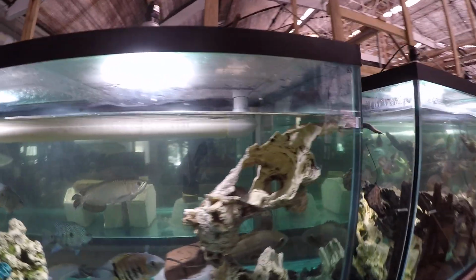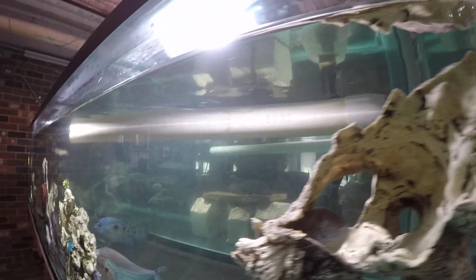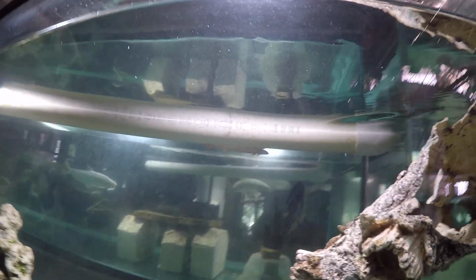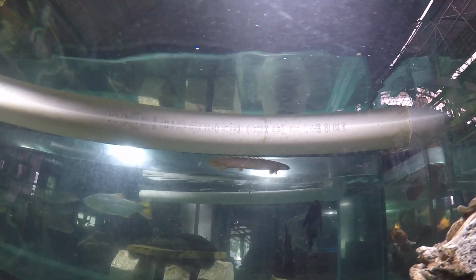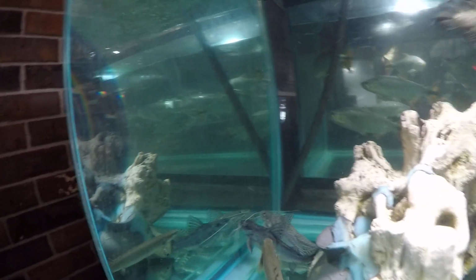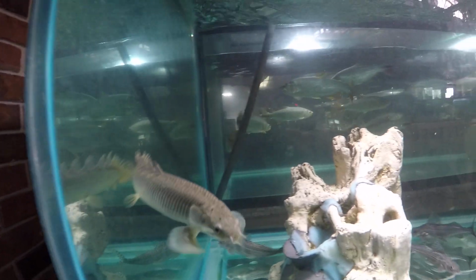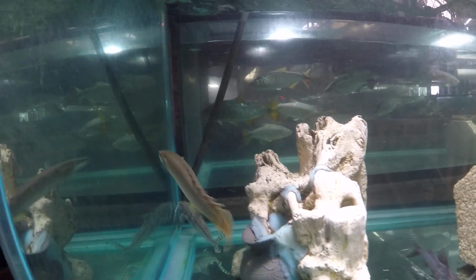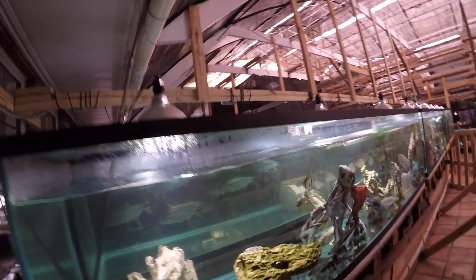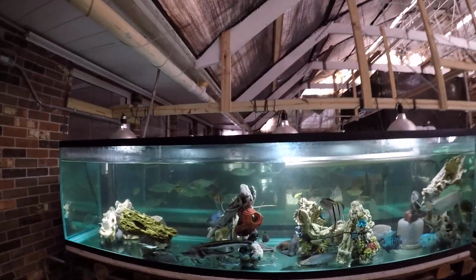The two new bichers prefer to hang at the surface. Both of them. See, one is right there. So they're doing okay. They've been at the surface since yesterday. I think either stress or avoiding the bigger bichers on the bottom. I don't know, but they have no damage on them whatsoever. So they're doing well.